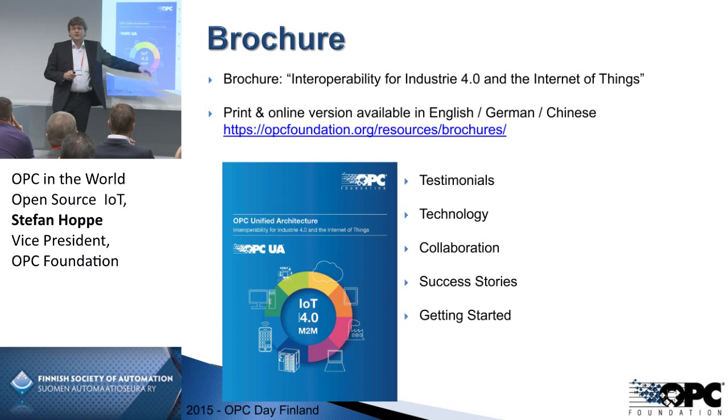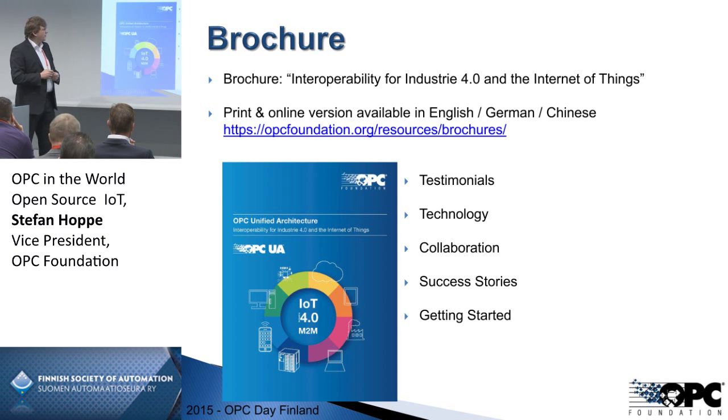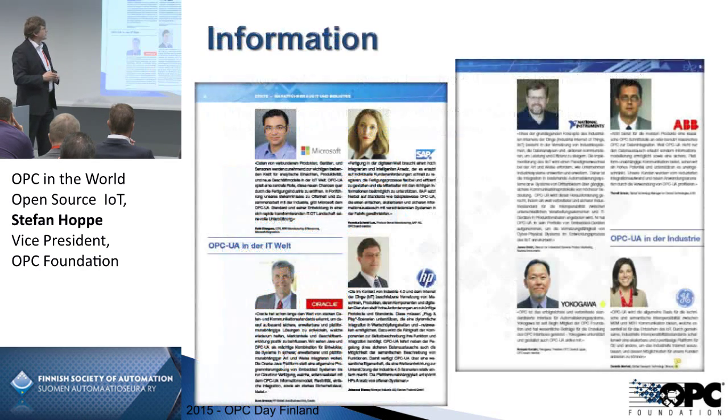And that's also getting started. Who should I contact? Where's my starting point, with contact ideas of the toolkit vendors? So here you see some of those faces: Microsoft, SAP, Oracle, GE, and others.